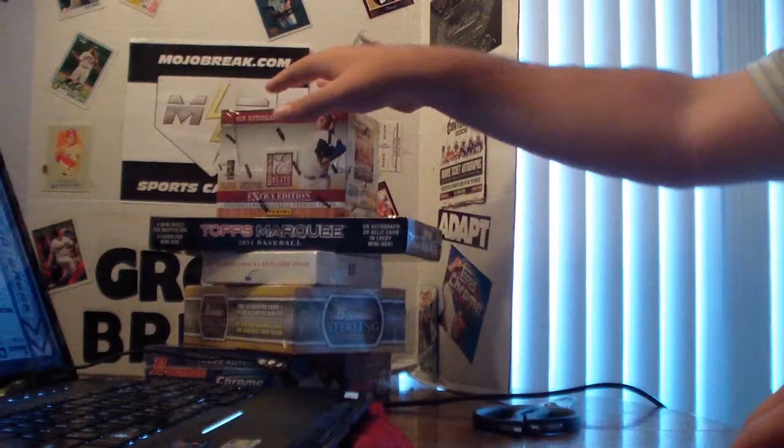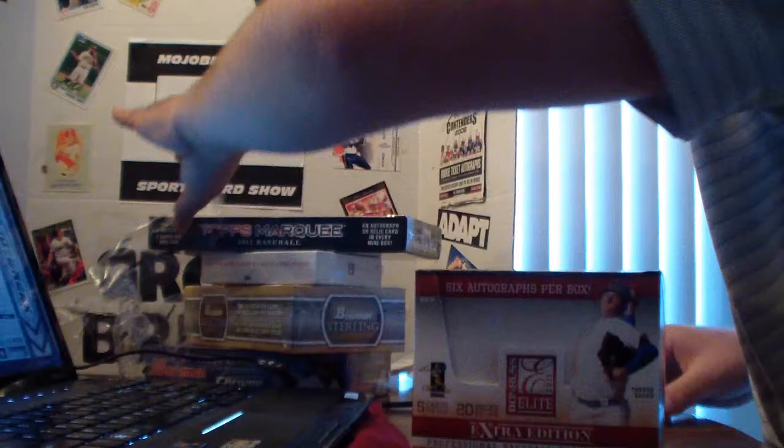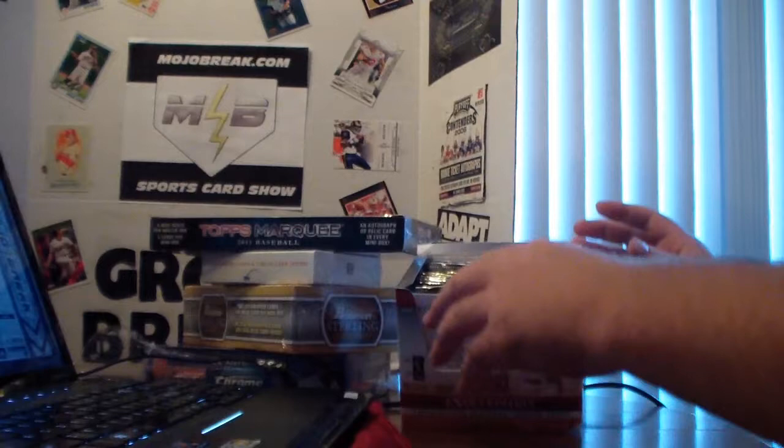Let's hope we get a hot box here. So we're at least looking at 6 autos in this product. And you got your run-of-the-mill Dylan Bundy, Trevor Bauer, all guys drafted from 2011. And it was a pretty good draft class. So good value in these boxes here. One of my favorite products to bust personally just because of the value and guys can blow up.